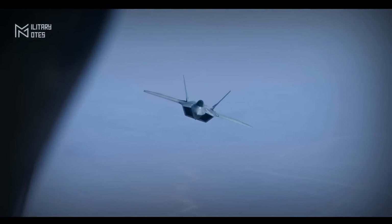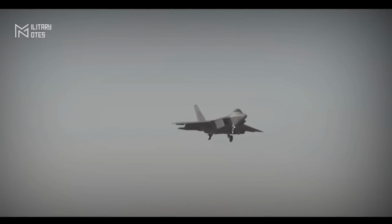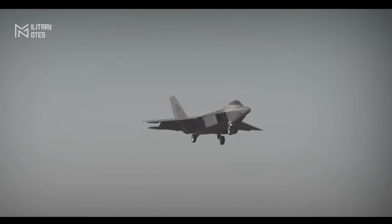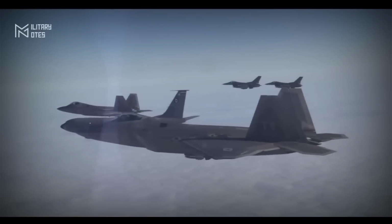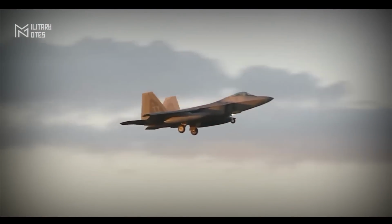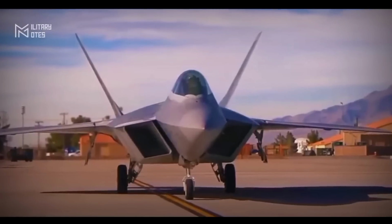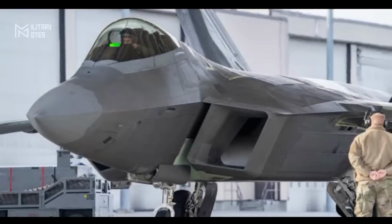The F-22 first flew on September 7, 1997, and entered service in 2005. Despite its many advantages, its development was not easy. Several technical issues and high development costs delayed the F-22's production, but it eventually became the backbone of U.S. air power.